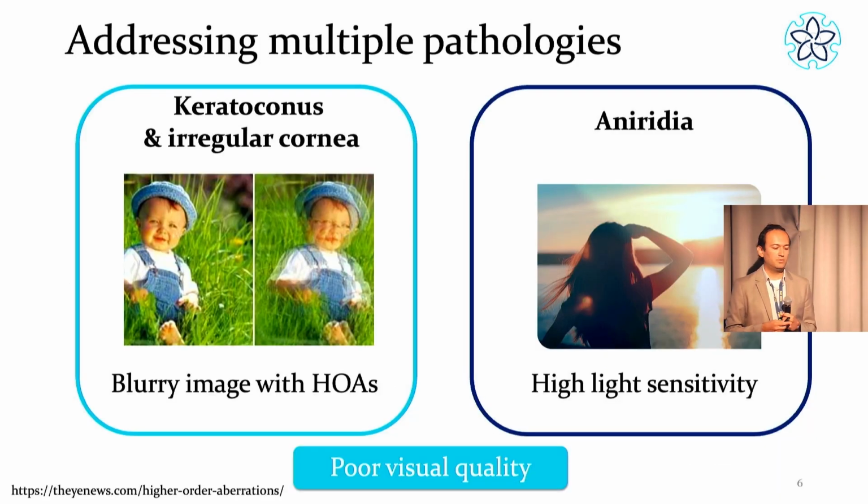So at Azalea Vision, as a startup and a small team, we need to focus and say exactly what we're going to do. We have many ideas, but for the moment we are focusing on bringing back some visual quality for this type of patients. So first, regular astigmatism, so these can be patients with keratoconus or with irregular cornea, where of course they have a lot of high order aberrations in the optical system.